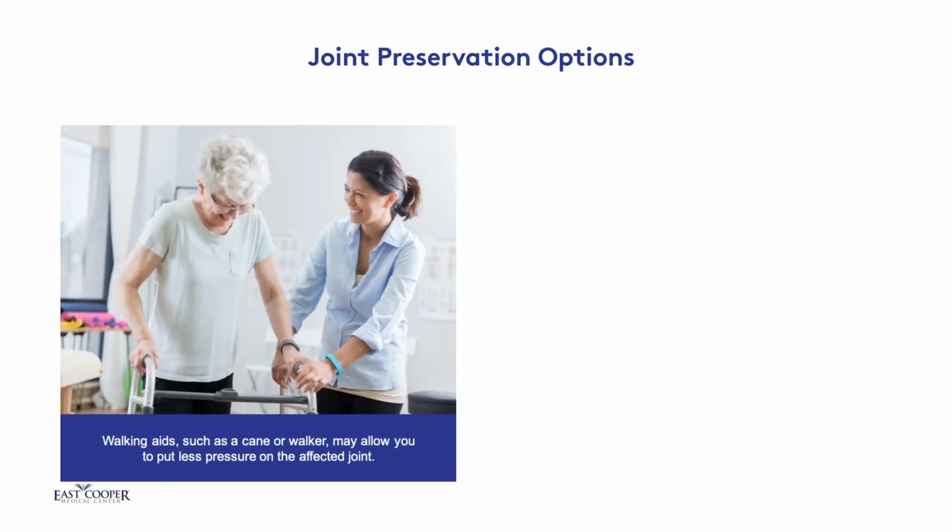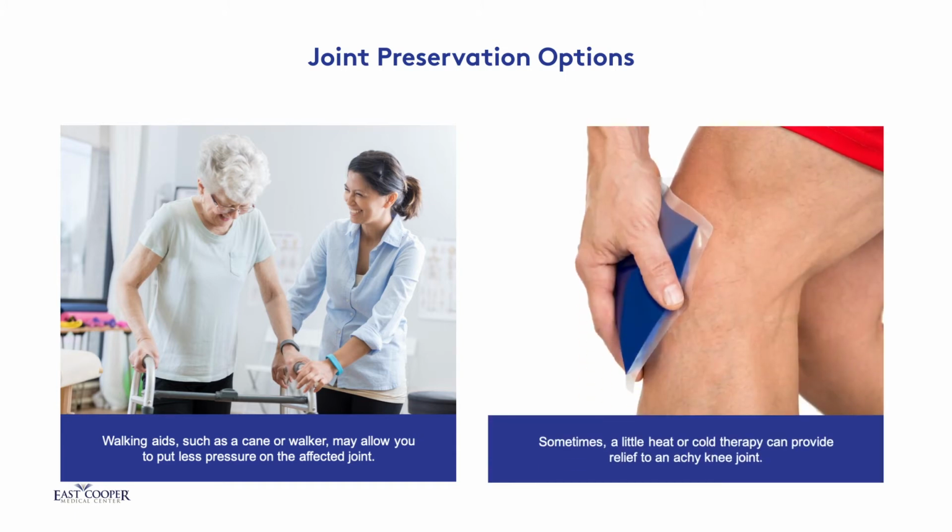Using a walking aid can take pressure off of a hurting knee, or your doctor may suggest heat or cold therapy to provide some temporary relief. He or she may also suggest anti-inflammatory medication or an oral steroid for relief of pain.